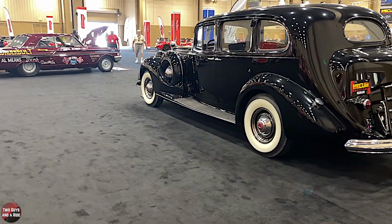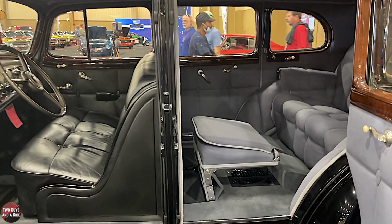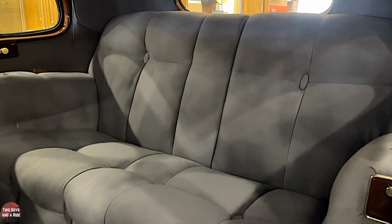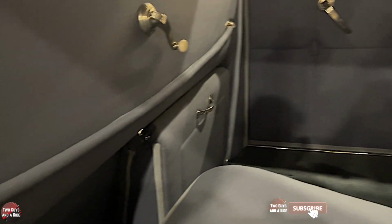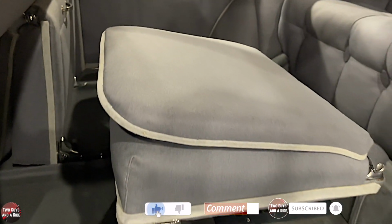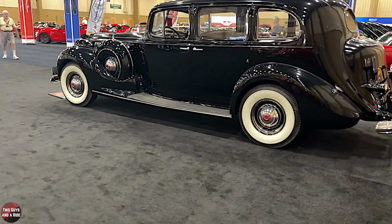This is an absolutely splendid example. I think its prominence of all of its awards that it's won show that as an absolutely splendid example of a Packard. And this is a Packard 12, and this is a town sedan. Probably one of the most preeminent vehicles of its time, just for its overall size and splendor and design and technology that was built in this beautiful car.